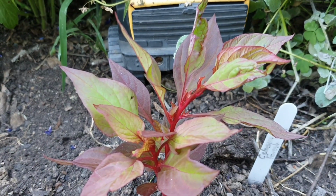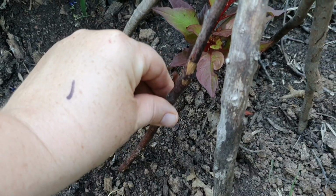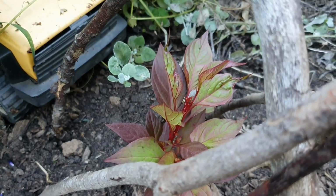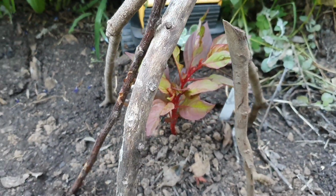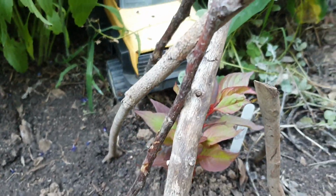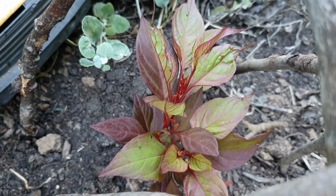It's looking healthy. I just grabbed a few sticks from around the garden to create this fort to protect my little plant, and that should stop the chickens from getting to it. Unfortunately, I didn't do this sooner, which meant that I did lose the other one, but I still have this one in there, nice and safe.